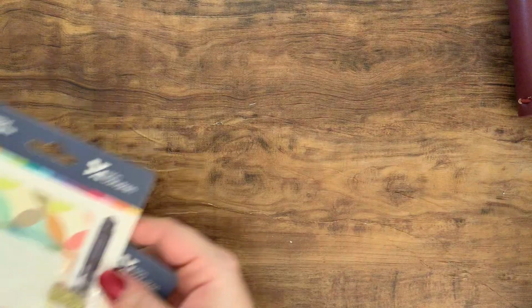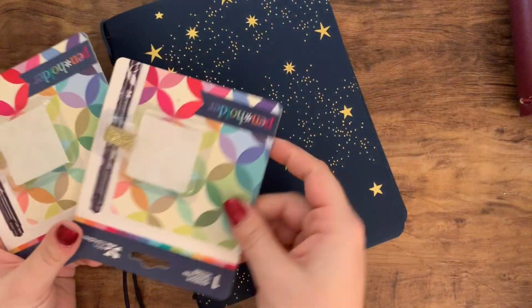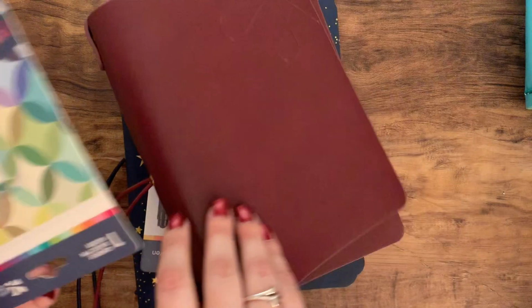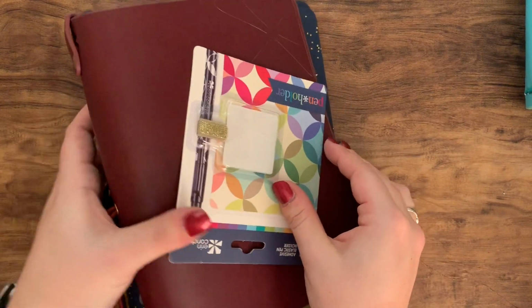I also got 2 gold pen holders. One of them I think is going to go super well with this one. I'm really, really excited. And then the other one I am putting on my wine colored one. I think the gold looks really, really nice with that too.